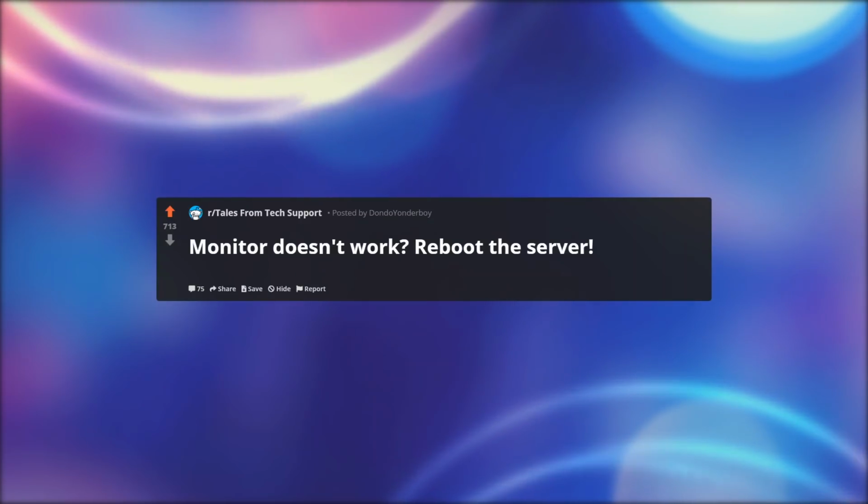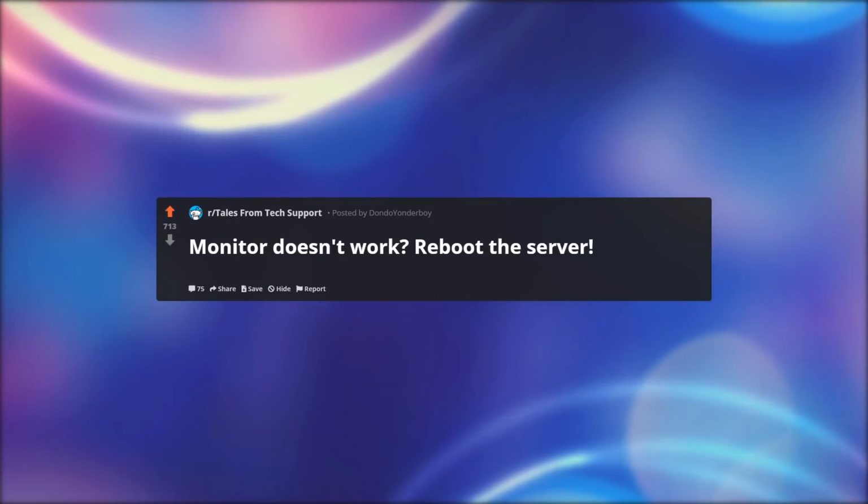In today's episode: monitor doesn't work? Reboot the server.